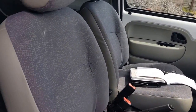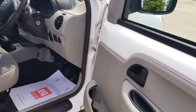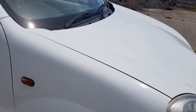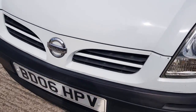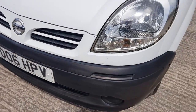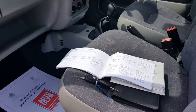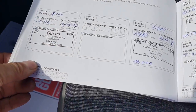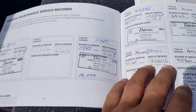No rips in the seats. Little bit of fray in there on that. Not the end of the world. A few minor stone chips. Towing van sails, there you go. Two keys, supplied from Cardigan, W.R. Davis, and then loads of history.